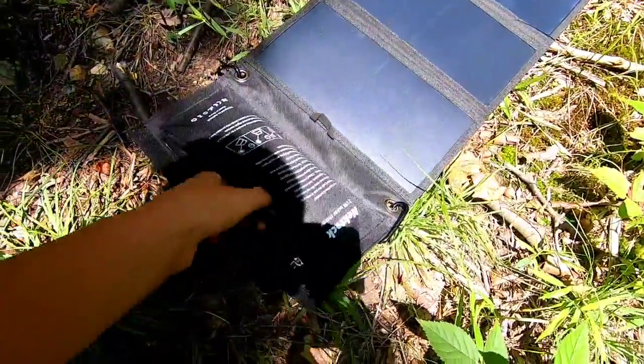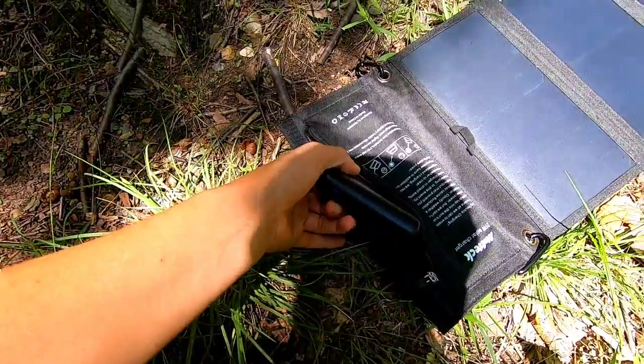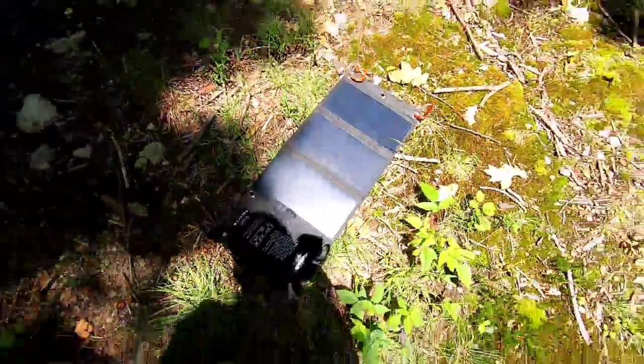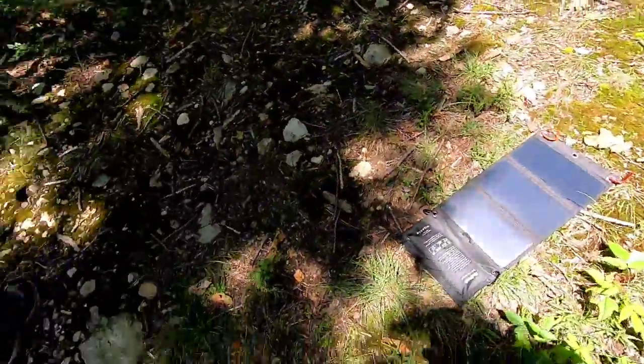Let's see. Oh, it did go up. So yeah, it's slower than a wall plug, but it works. They're the NecTech 21 watt for anyone who's curious about that.